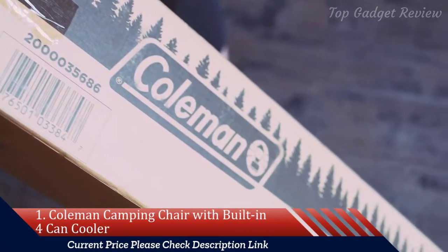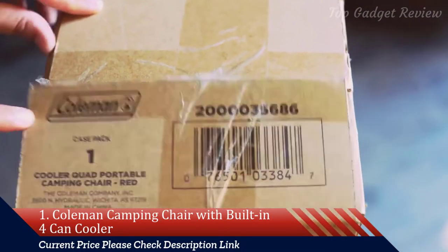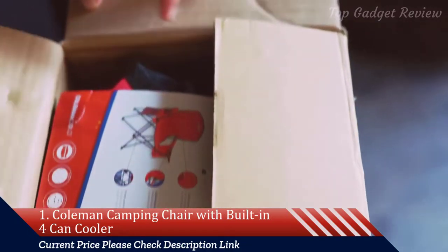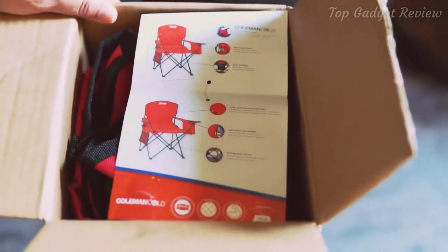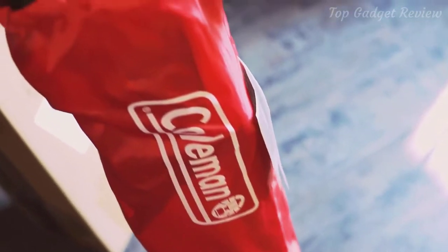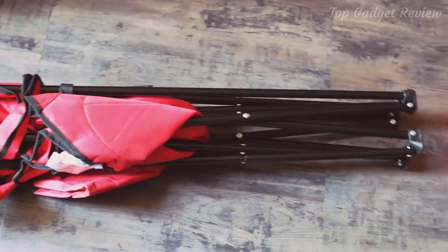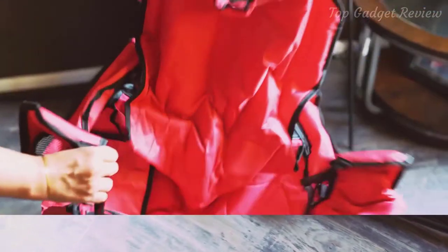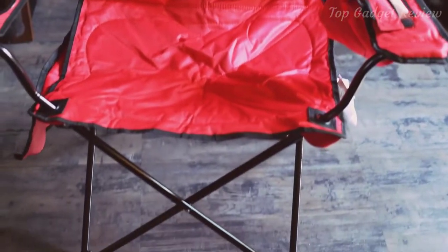This is Coleman, camping chair. Comes very well packed. This includes the carry bag. Let's open this. There you go.